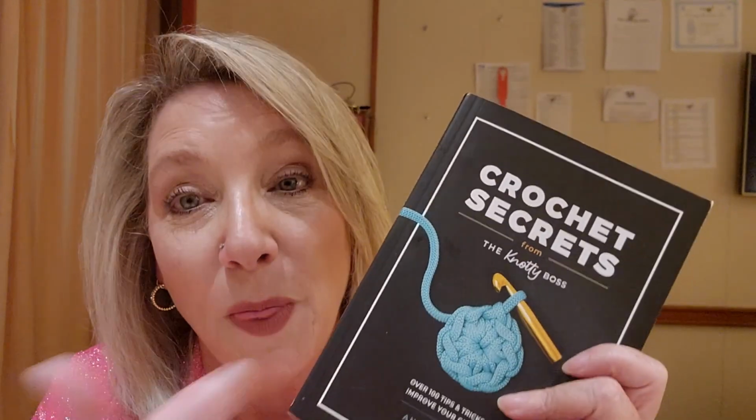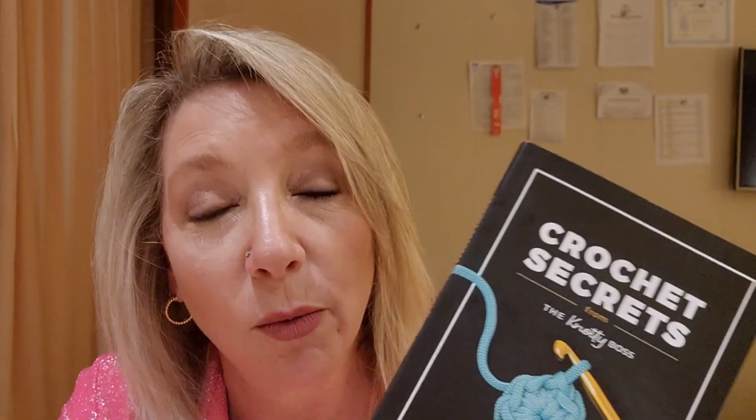However, I did bring this book with me. This book is called Crochet Secrets from the Knotty Boss. This is by Leyzina. She is from the Ukraine, and she came over as a teenager, and then she went to fashion school. But it was really only about maybe 4 or 5 years ago that she started getting into crochet because she wanted a plant in her office, and she can't keep the real ones alive. So she was looking for stuffed plants and started getting into amigurumi. Fascinating story. Anyways, this book belongs on every shelf of every crocheter, whether you're advanced, intermediate, or just starting out.